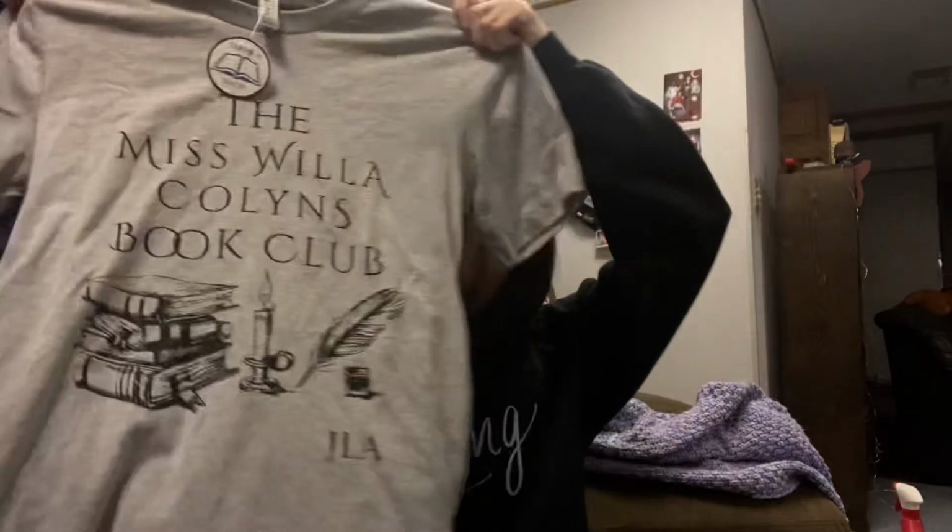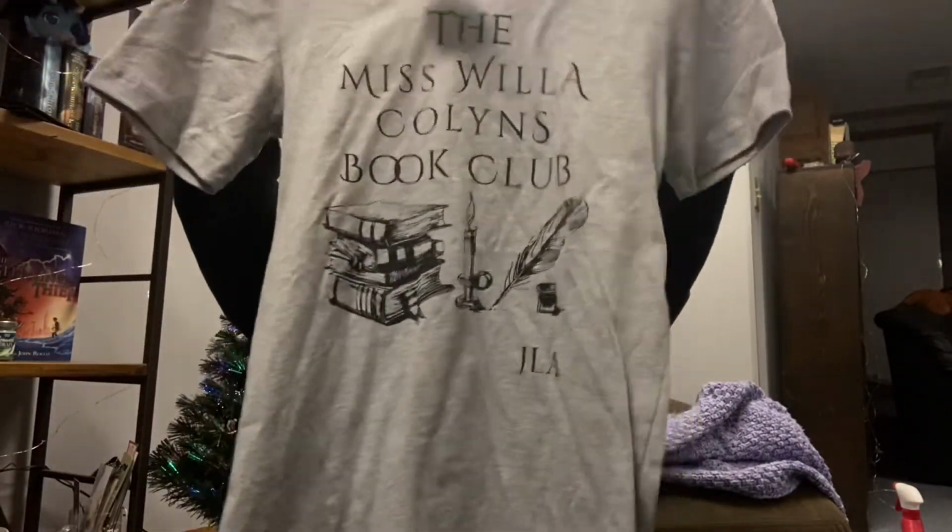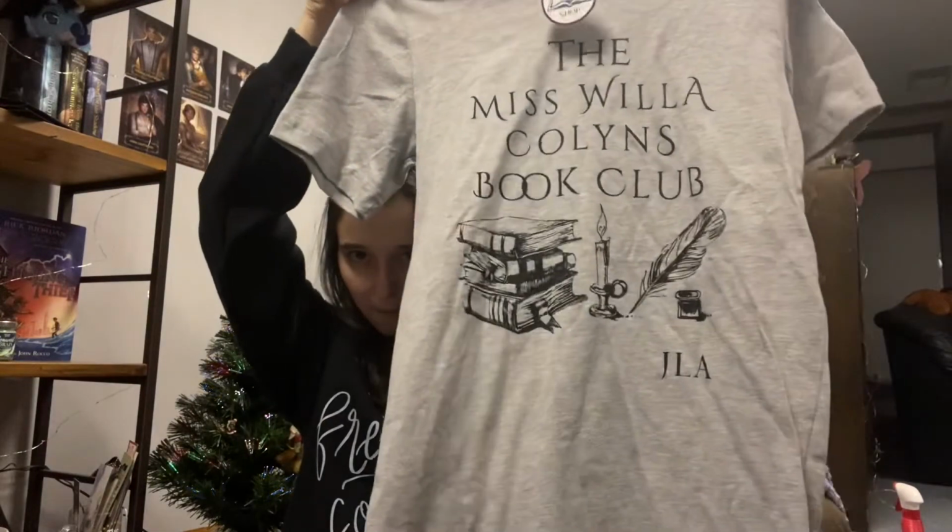And then let me try to get it out. The next thing I got is a shirt from my favorite author's shop, which my mom got for me, so thank you, Mom. It says, "The Miss Willa Collins Book Club," which, if you've read From Blood and Ash, you'll understand. But it's just very cute, and I like it. So, yay, I'm glad to have that.